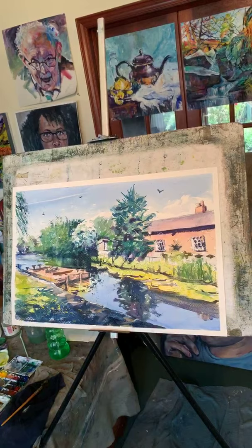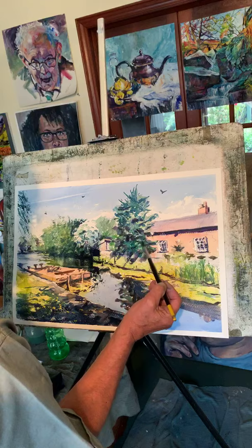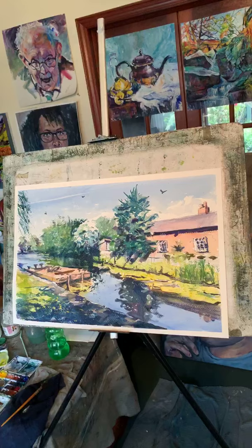Right, I'm going to leave it. I'll finish little bits of it and then I'll put it on online. See, I'm at it already. Because I think that's too bright there. Just want to get that in a bit of shadow. And then, if you're having a go, have a go.